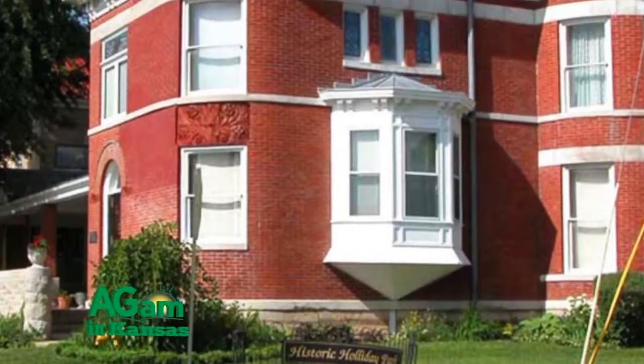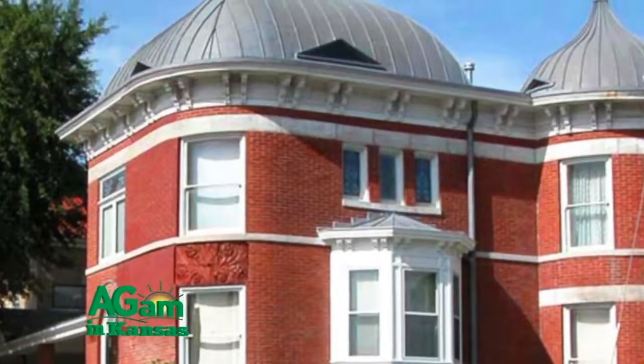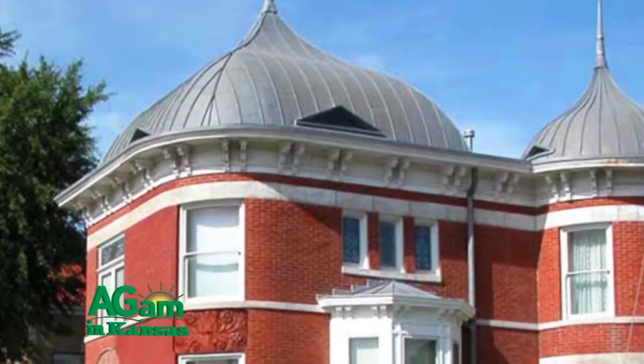So the Curtis House is just a treasure, and God bless Don and Nova Cottrell for saving it. And it is open for tour by appointment. But in the meantime, you can go back with us and take a look at it.